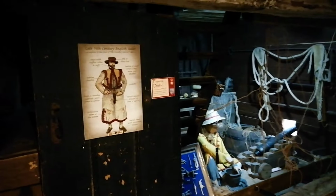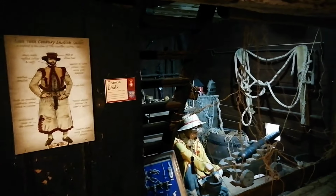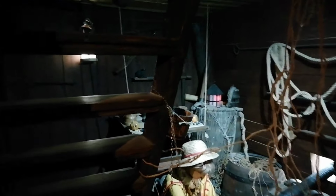Now this is interesting, you'll see some ladders here which go up, and that actually goes to the attic, which is the most haunted part of the location. Absolutely adore the attic, can't really see it very well. But yeah, that's up into the attic.